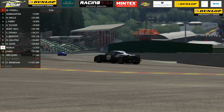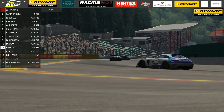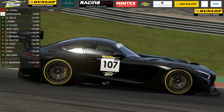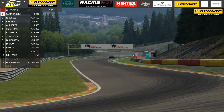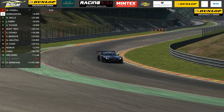Right, Alan Remius down to 11th place. We saw Darren Cook was catching him with all the traffic and the drama that went on with Jack Fabi. We missed the move, but Darren has got through and into 10th place, and he's about 1.5 seconds clear now of the Lotus. So that's 4th in class for him. Will Powell 4 seconds clear. The gap's come down a little bit on this lap.